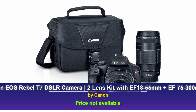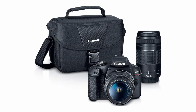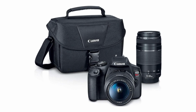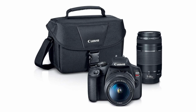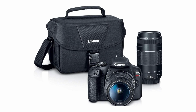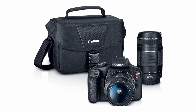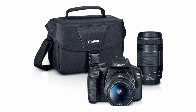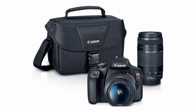And finally, taking the top spot is the Canon EOS Rebel T7 DSLR camera. This camera stands out for its superior image quality thanks to its 24.1 megapixel sensor and wide ISO range of 100 to 6400, which can be expanded to 12800. Whether you're shooting in bright daylight or early morning twilight, the T7 consistently delivers sharp, vibrant images.